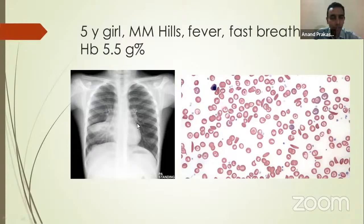So how to treat sickle chest is a common PG question. You have to give ceftriaxone for encapsulated organisms. You have to give azithromycin for atypical organisms. Plus you have to hydrate the patient, give oxygen, give pain control.